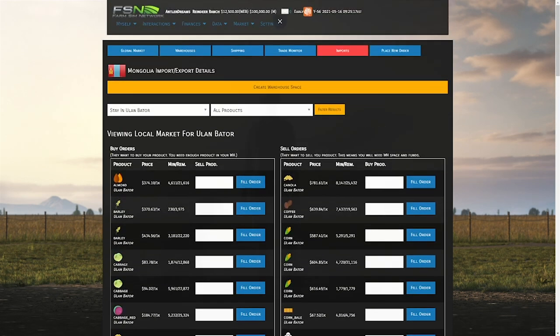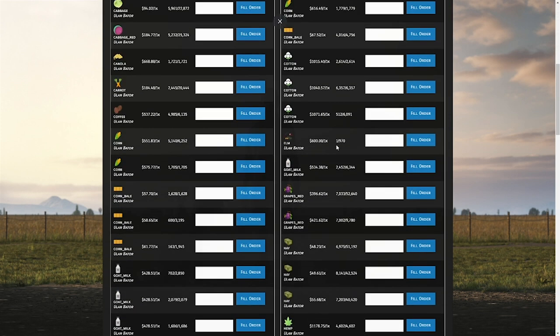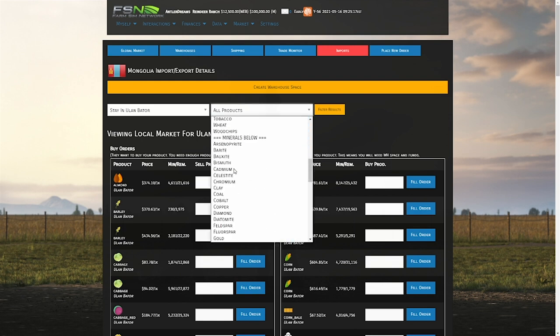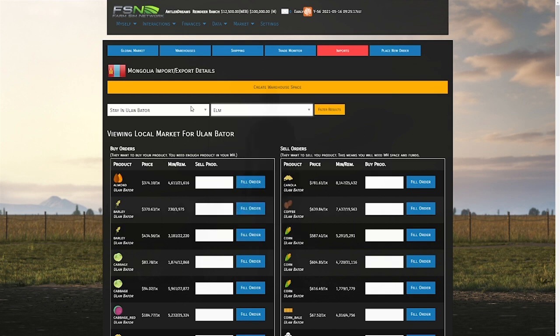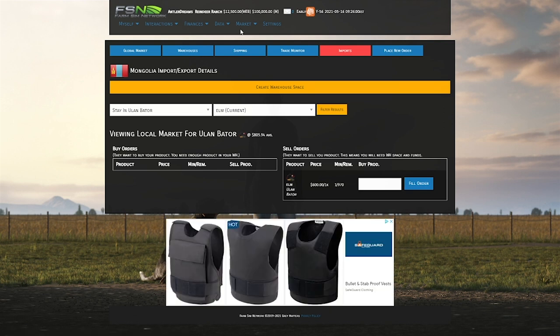Now, somebody does have some elm for sale here, and that's got to be a player who has harvested some elm trees. Now $600. I want to see what the local average is. Interesting. A couple $100 difference there. But it's only 970 units. So probably not worth our time, as much as that would be a decent deal.